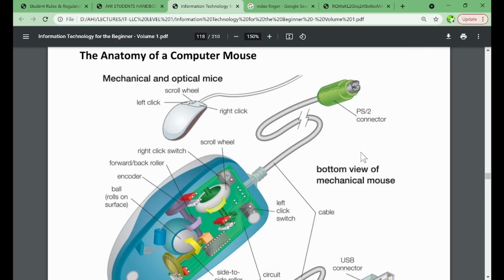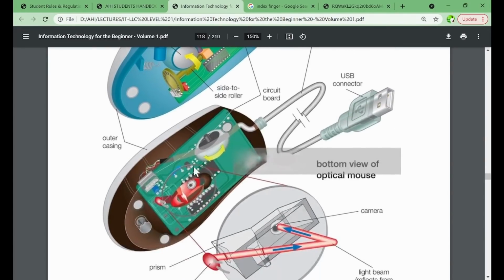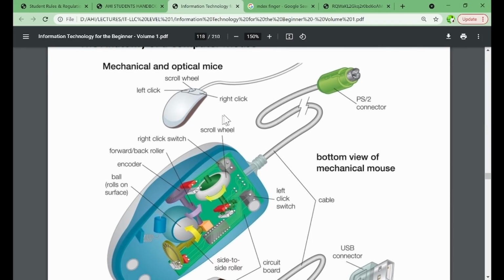Now, over here we have the anatomy of the computer mouse, and we are actually studying the mechanical mouse and the optical mouse, and we are seeing how it works. So you see this picture here, you see that this is a mechanical and optical mouse. Left click, scroll wheel, right click.